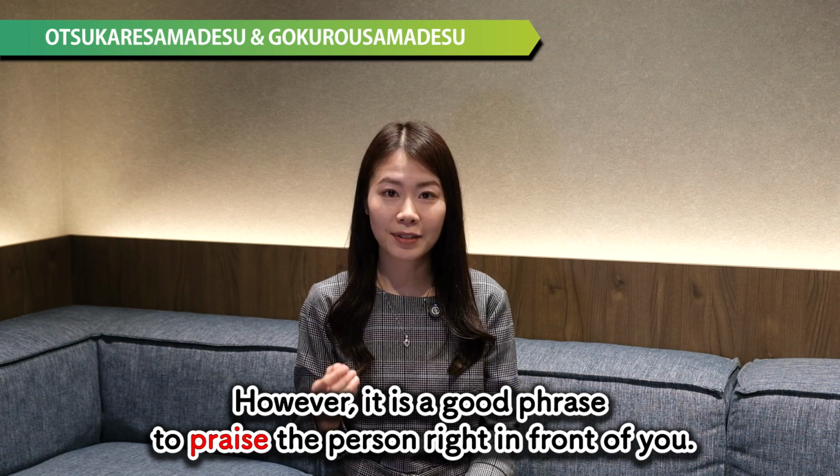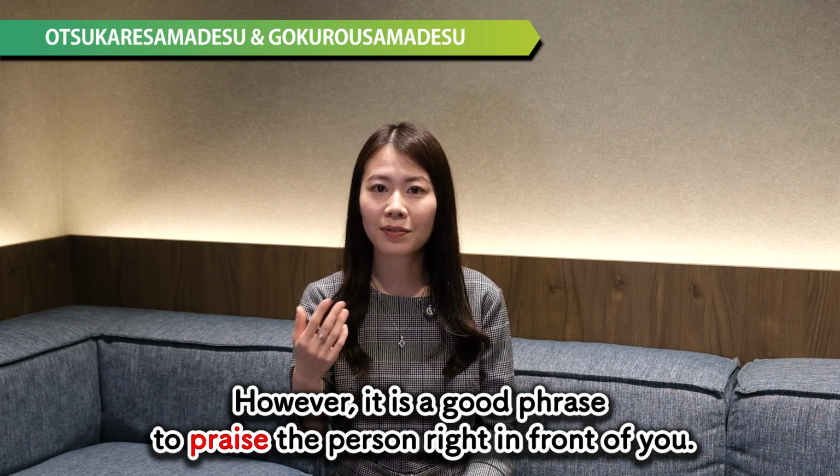お疲れ様です is such a unique Japanese expression, and it's difficult to directly translate into English. However, it's a good phrase to praise the person right in front of you. So, please try to use it. Now let's practice. Please repeat.